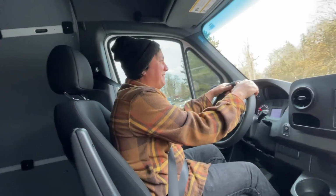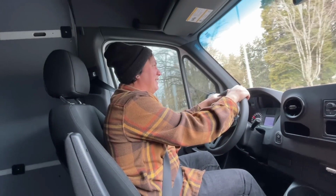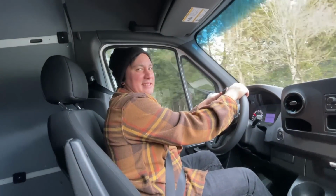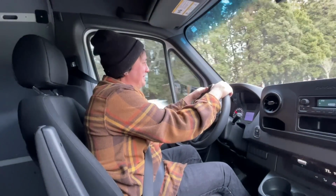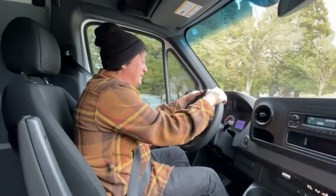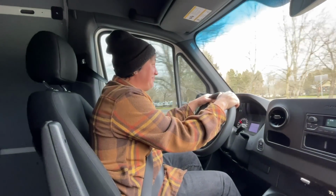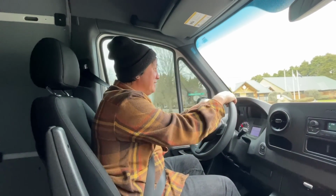Even just riding in the passenger seat feels like, I don't know, it doesn't necessarily feel like a metal box. But this one is insulated though, too. Don't forget, I want to drive it too. Yeah, I'm gonna just try and get us somewhere.